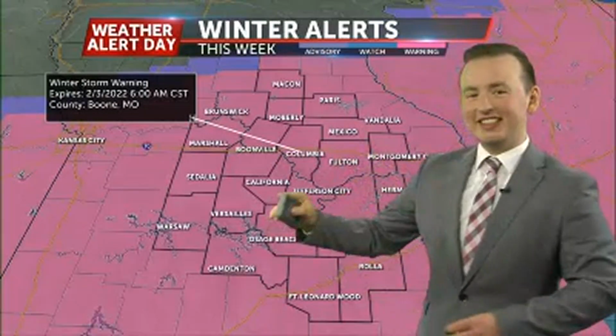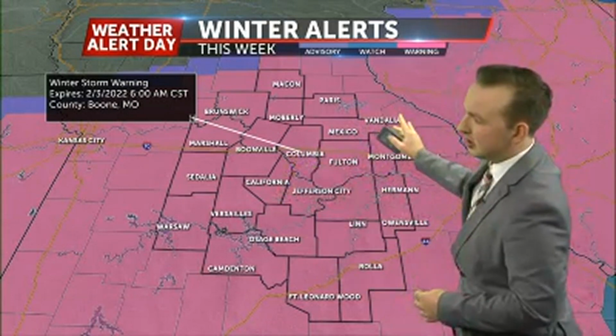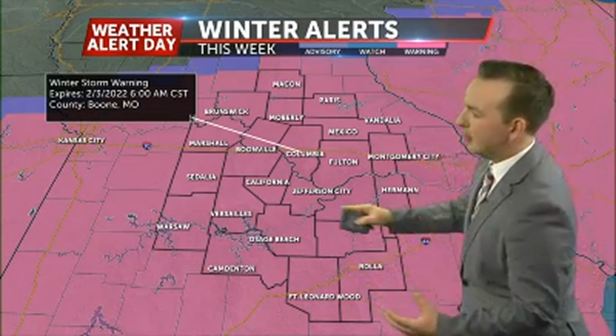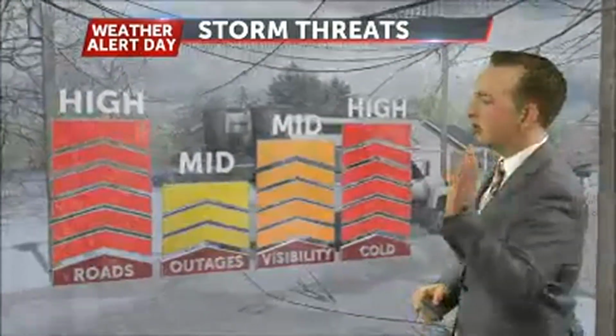Winter storm warning is in effect. This lasts generally from tonight and through Thursday afternoon. Different groups of counties have different ending times based on the office that issued them. But we're generally looking at a winter storm warning that's effective for the entirety of the storm, which is going to take us through Thursday afternoon.